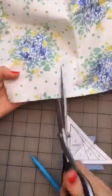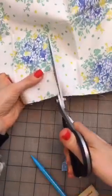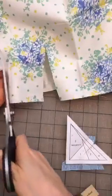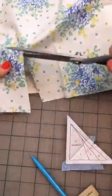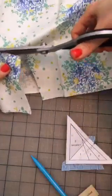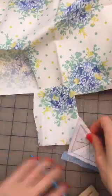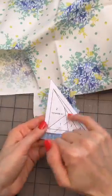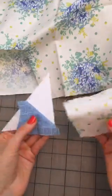So I'm going to just kind of trim again, just a big chunk here. And again, I'm probably trimming a lot more than I need to, but I'm going to use these scraps later in all my blocks, so I'm not too worried with having extra. And also with these triangles, sometimes the angles can be tricky. So here's what we're going to do.